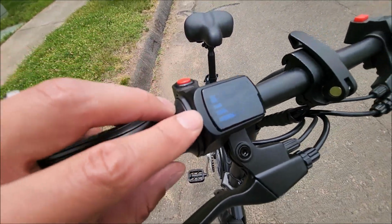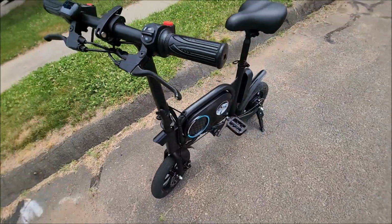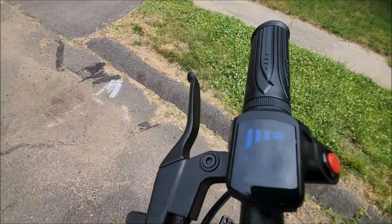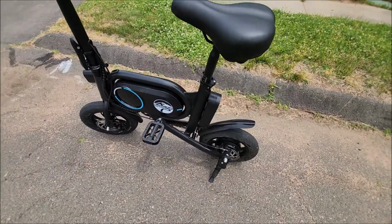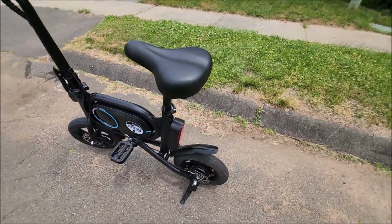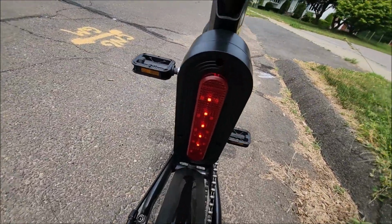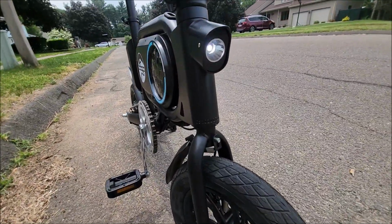We've used this several times already, and I'm still at full. They say this thing can get up to like 30 miles with pedaling, and they're probably right. If it's still on full, we haven't really gone super far with it, but we've used it a lot in the yard, a few trips around, put a few miles on it already. I must have ridden this thing at least a total of like 4 miles so far. So it's just really cool. You got the nice light in the back, so you're pretty visible. Show you all again, got the nice light in here.